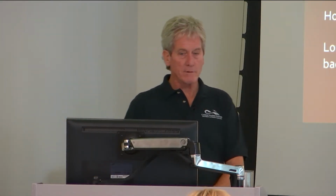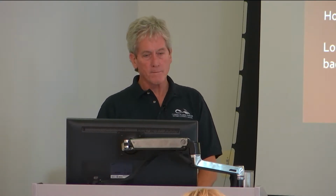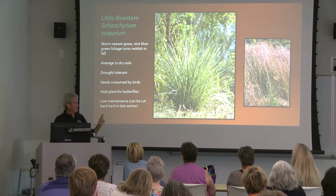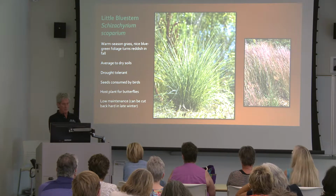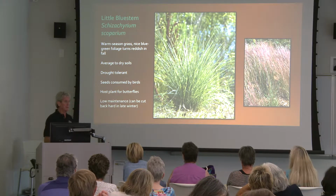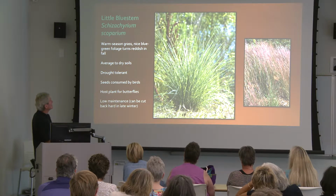They like the average, dry soils that we have around here. They like full sun. They're drought tolerant. They have seeds the birds like. They're a host plant for one of our little butterflies. I don't remember which one. They also provide, not when you have one clump, but if you have lots of them, good cover for nesting birds and other animals, and they produce seeds that the animals like to eat. So it's a good plant. It's a really good plant.